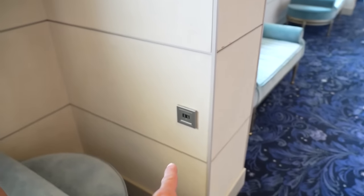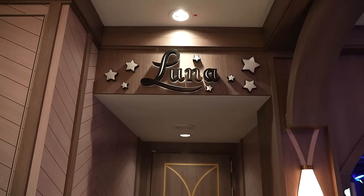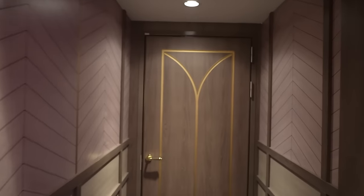Question for you. Do you need to charge your phone? Because there's USBs right here. Oh, look at that. Do you love that? All right, so we're on the second level of Luna right here, and we can go out there and see what they're doing.